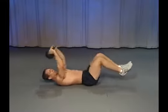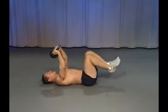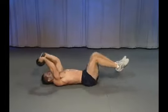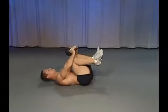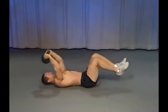Exhale, contract. Inhale, expand. Exhale, inhale. If your abdominals get tired, you put your feet down between reps and then pick them up. If you're more conditioned, you notice that I can keep my feet up the entire time. You probably hear my lower back sticking to the mat here. It's because I'm sweating, working hard.